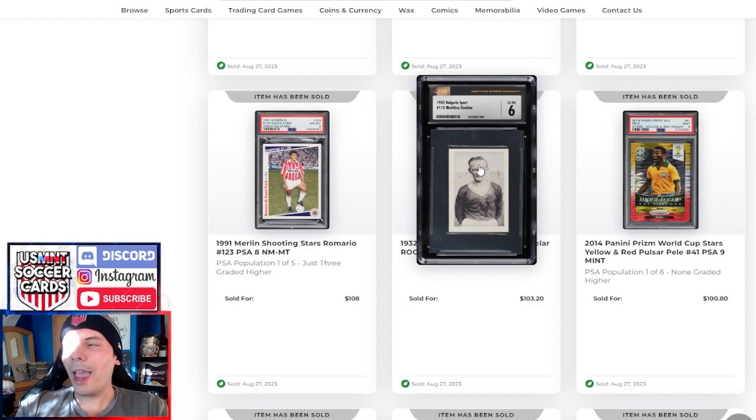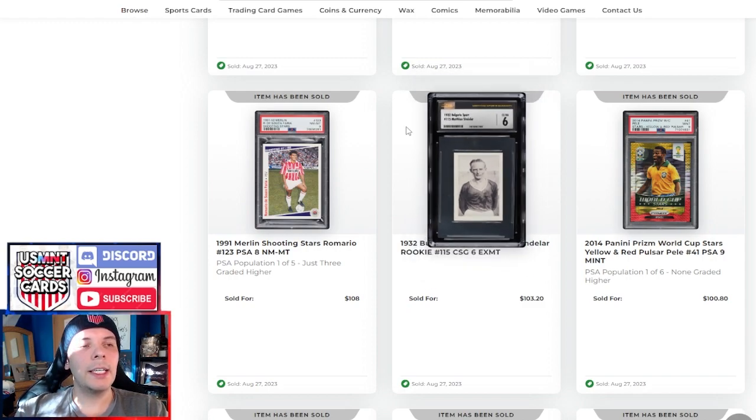From what people say and what I've heard, CSG is a little lighter, or more lenient on these grades than maybe an SGC or PSA. At least that's what I've been told and seen. Personally, I don't have much experience with CSG. I have graded with CGC, and in my experience, that's the way it is in Pokemon. They tend to grade a bit higher in the mid grades than maybe a PSA would. I'd be interested if more people have that experience. At least that's what I tend to see out there.